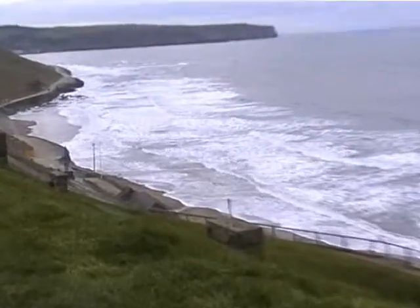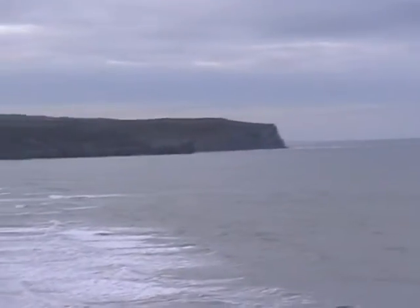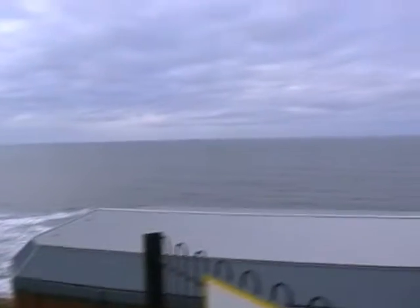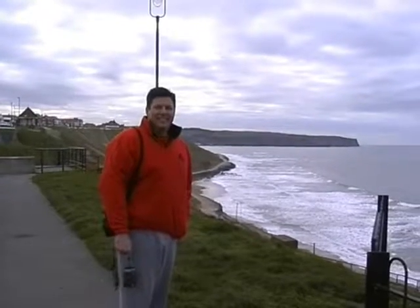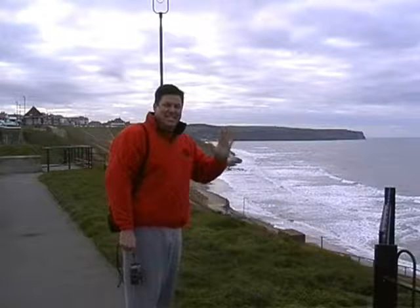Here we are at Whitby, with a nice brisk breeze coming off the North Sea. No dolphins to go swim with them. No, it's not exactly Jekyll, is it? No. That's excellent. It's a cold wave. Right, shall we head up this way?